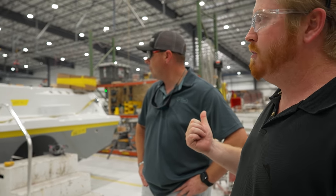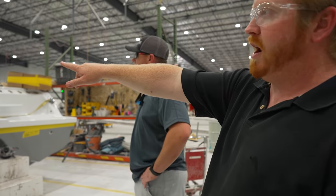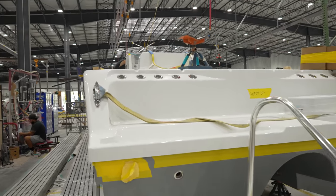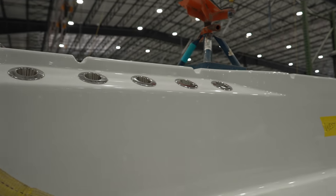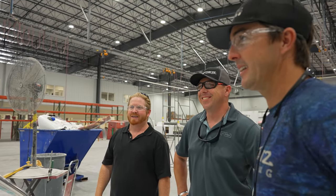Mike has some of the new additions to the 37. Rolling forward, you can see the rod holders on the transom are a little bit different than what folks were used to seeing. A little bit better fit and finish. My rod holders are not like that.